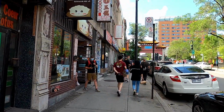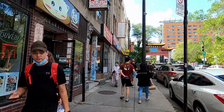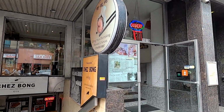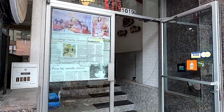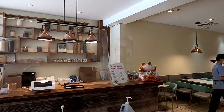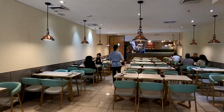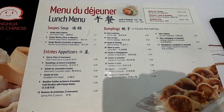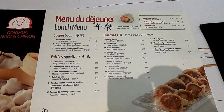Another great spot just along Saint Laurent Boulevard is Qing Dumpling. They make some of the best authentic dumplings in Montreal by using traditional cooking techniques. We walked inside and up the stairs before the waitress took us over to our table. We had a look at their lunch menu and decided on a variety of dumplings.